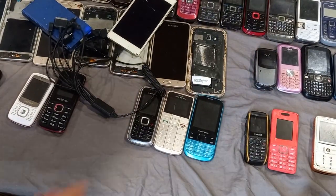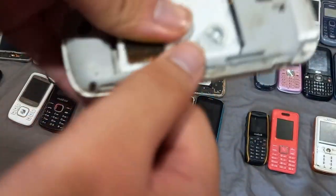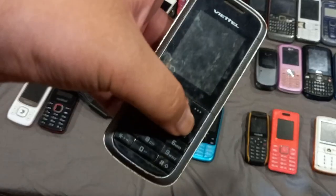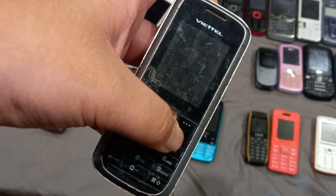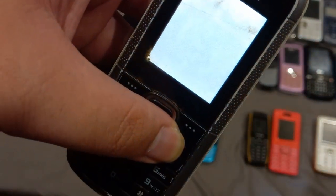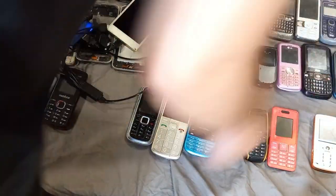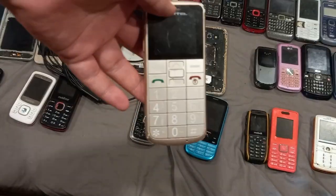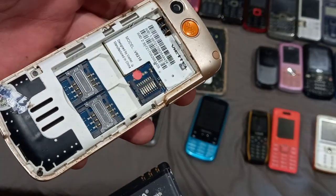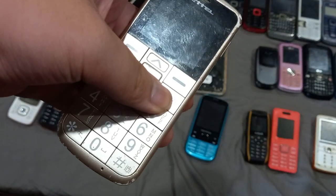And now we move on to the Viettel phones. This is actually a ZTE phone. Viettel V6202. This one had a white screen. Yeah, that's all you need to know. Where's the battery? Viettel V6212, V6216. This is the one with an annoying low battery shutdown alert.